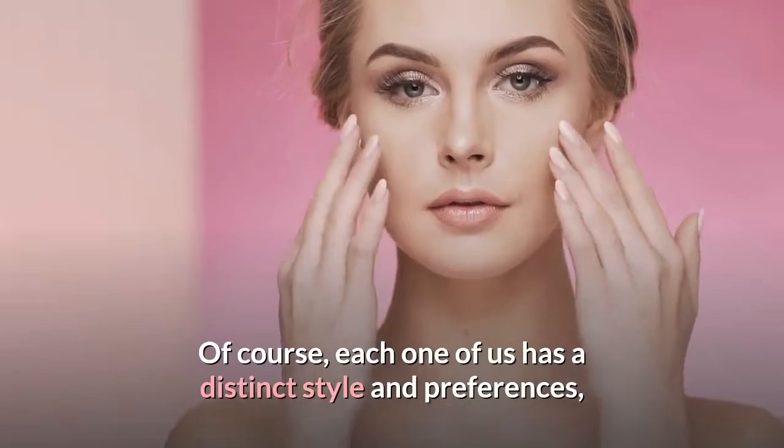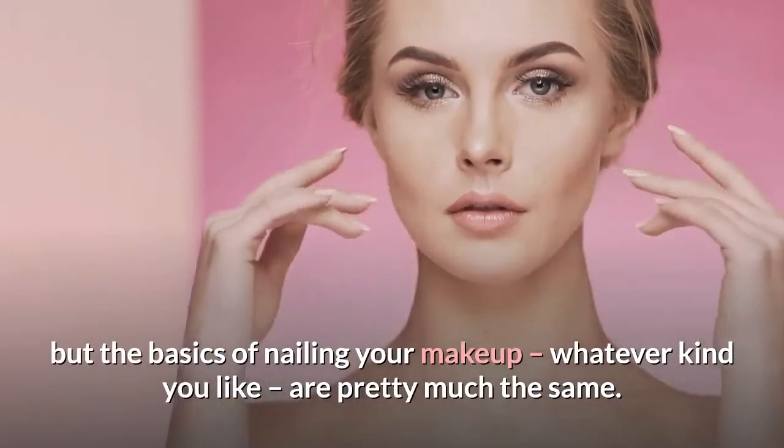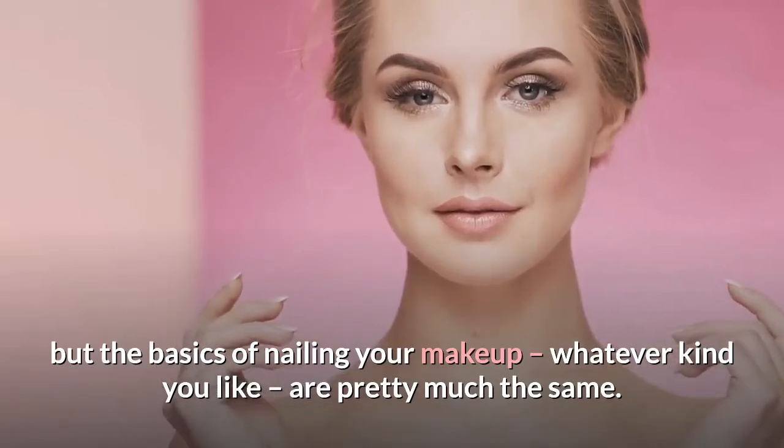Of course, each one of us has a distinct style and preferences, but the basics of nailing your makeup, whatever kind you like, are pretty much the same.